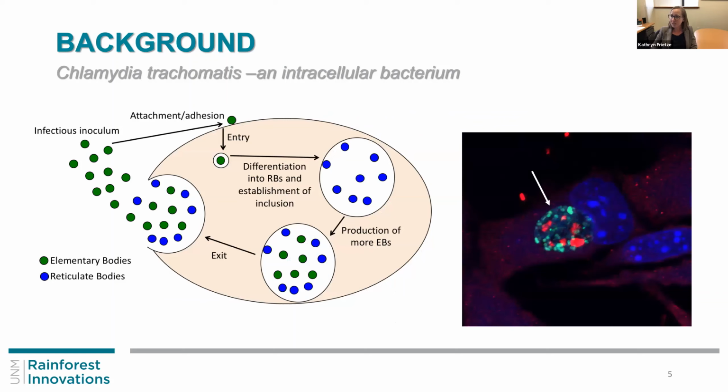A little bit about Chlamydia trachomatis itself. It's an intracellular bacterium. It actually exists as two different forms. The first form is what's called an elementary body, and this is the infectious form. So when an elementary body attaches to a host cell, it enters and then differentiates into what's called a reticulate body, which is a metabolically active form of chlamydia. It establishes this really large vacuole inside of the infected cell, and that vacuole is called an inclusion. It creates a nice home for the chlamydia to replicate.